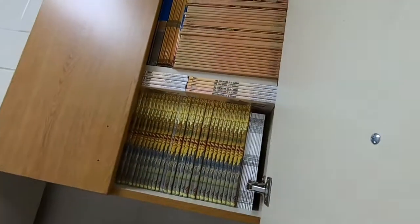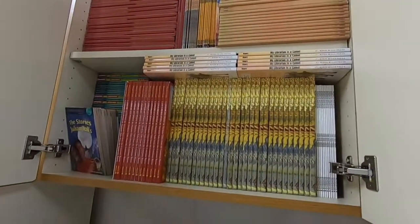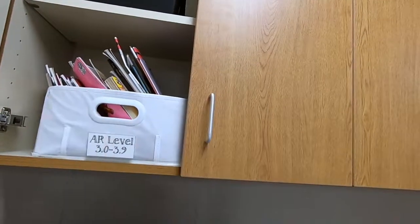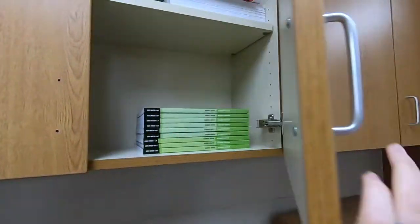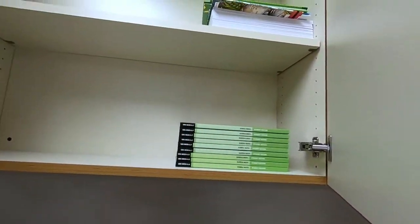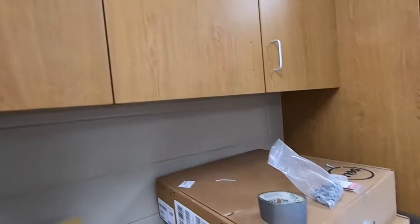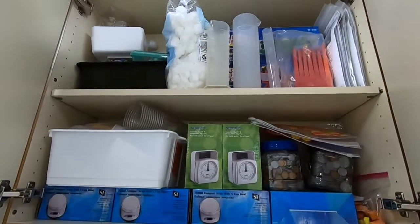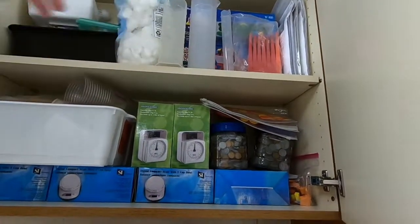Okay, so while I'm waiting on some iPads to charge, I'm gonna show you a little bit of what I've done. So these cabinets are filled with books for our curriculum. That cabinet and this cabinet. This cabinet is filled with my library books because I'm not even sure if I'm gonna be able to use them this year. This is random stuff. These are some extra math books from last year and just some random ELA things. And then this is my science and math extra junk. So scales, beakers, magnets, things like that.